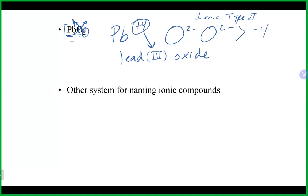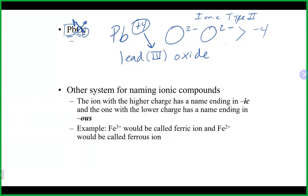Other names for this, there is an older way of naming these type 2 compounds. We're not going to really use the older name in this class. We will strictly use Roman numerals for type 2, but sometimes people will still use it, especially for iron and copper, which is very common. The older way of naming uses the root of the historical name, and the one that has the larger charge would end in -ic. The one that had the smaller positive charge would end in -ous. So iron 3 would be ferric, and iron 2 would be ferrous. Same thing with copper, cupric and cuprous, is sometimes used still, but we will not use those names. But that's sort of the reasoning. -ic is the higher positive charge, -ous is the smaller positive charge. So again, we'll strictly use Roman numerals.